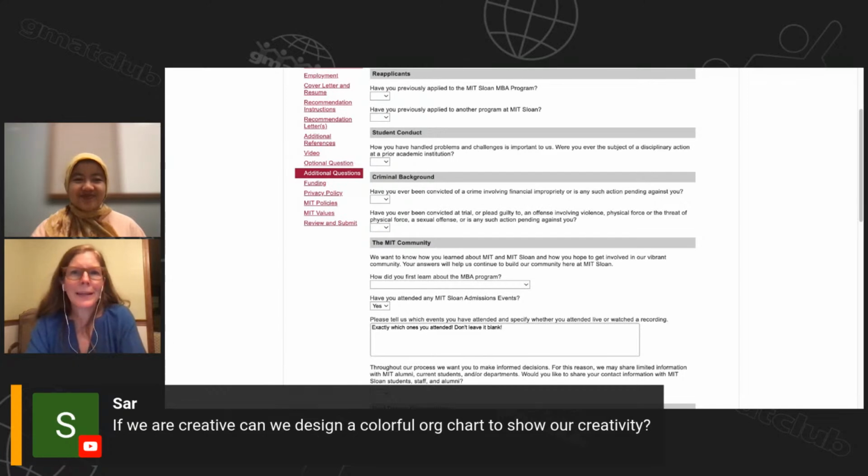Again, we don't want eye candy, or an eyesore. We don't want 15 million colors and you're like, wait, what? You want to make sure that it makes sense. But yes, there can definitely be color on there.